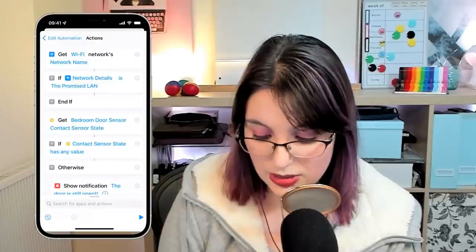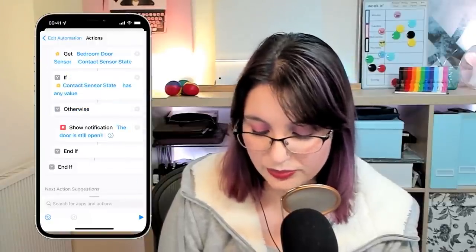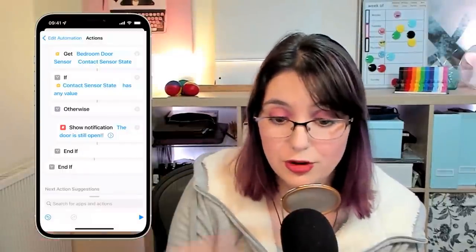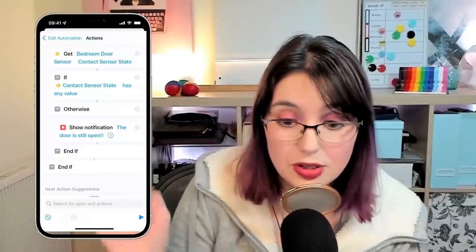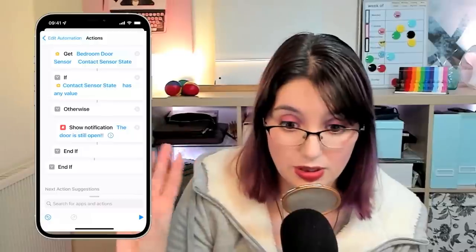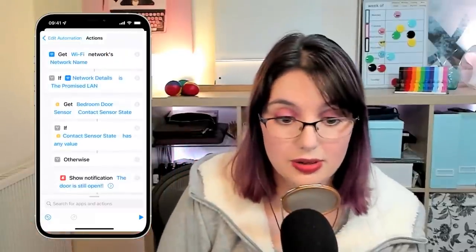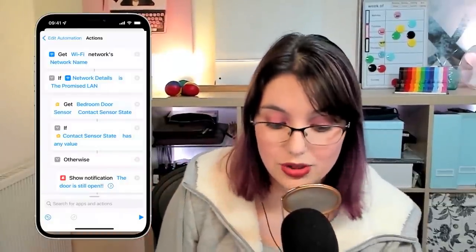And then I just need to pop all of these actions inside of here. And then it's only going to check when I'm at home. And so if I'm not at home, for example, I'm on holiday, the shortcut will run, but nothing will happen. Even if the garage door is open, nothing's going to happen, because hopefully somebody else is dealing with that because I'm not at home. So yeah, fingers crossed. There's a couple of different solutions there for you, Kenny. Hope one of them works.